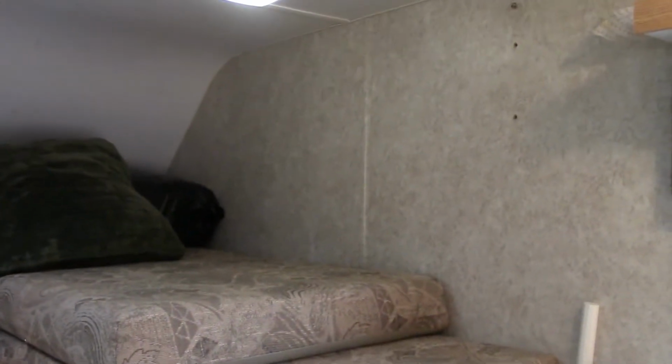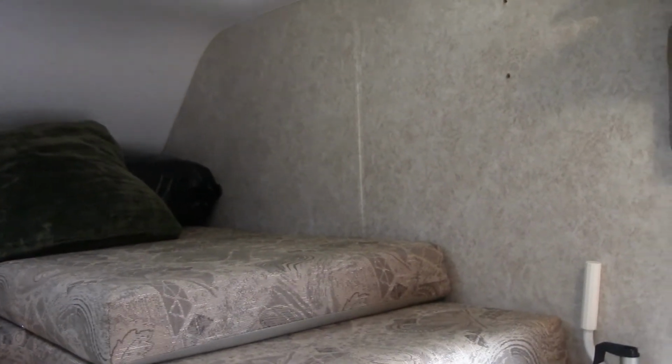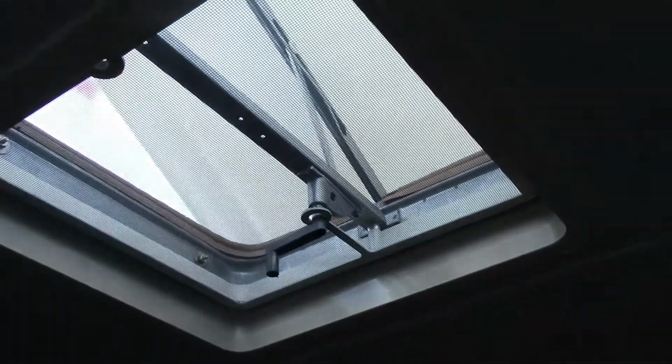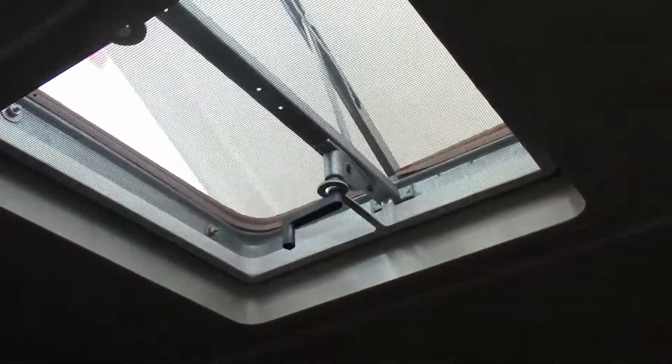Because the more windows you have, the more chance of getting water inside the rig. So it's good not to have windows. I mean, this one has a vent up top here, which I'm going to add a super fan, a Fantastic Fan, in later. That'll suck the heat up, but we haven't had any hot weather where it gets hot up here, so it's great.